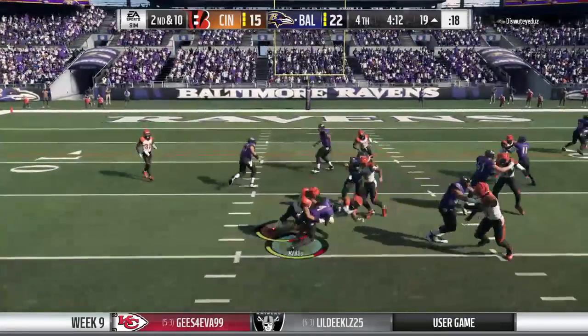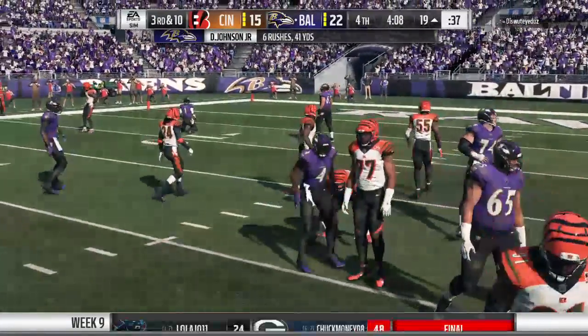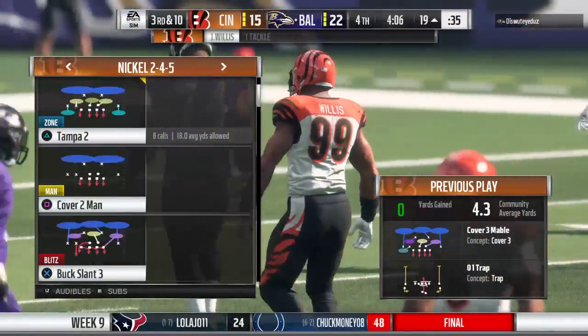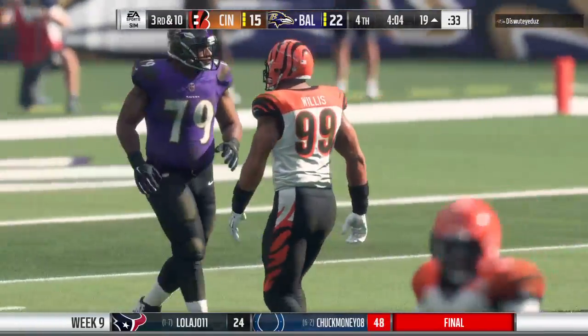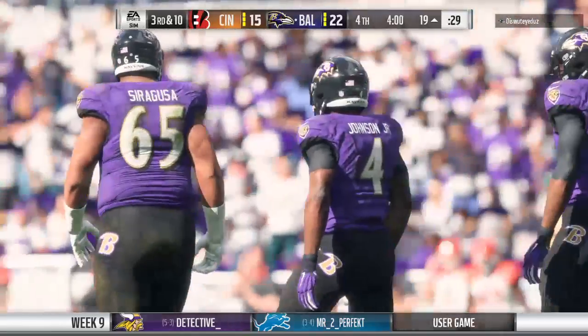On 2nd down, Johnson. And he is swallowed up right at the line of scrimmage. Calling no gain on the run there, and now they'll be looking at a 3rd down. Now, obviously, that's some good work there defensively, being able to stop them and bringing up a key 3rd down.